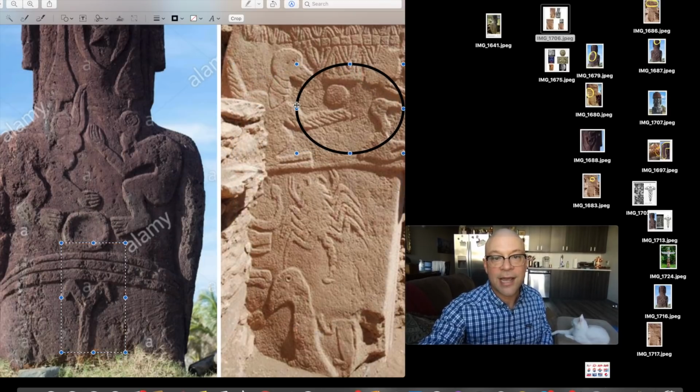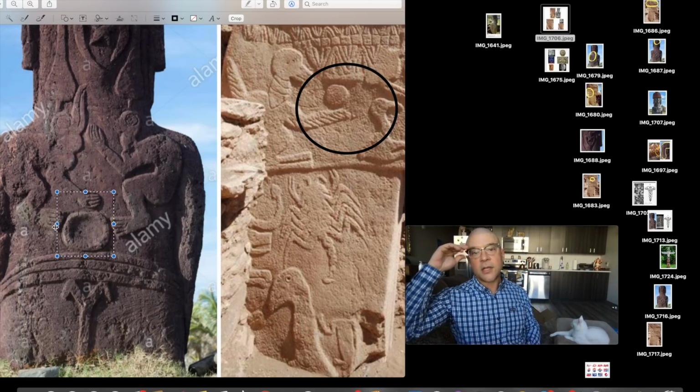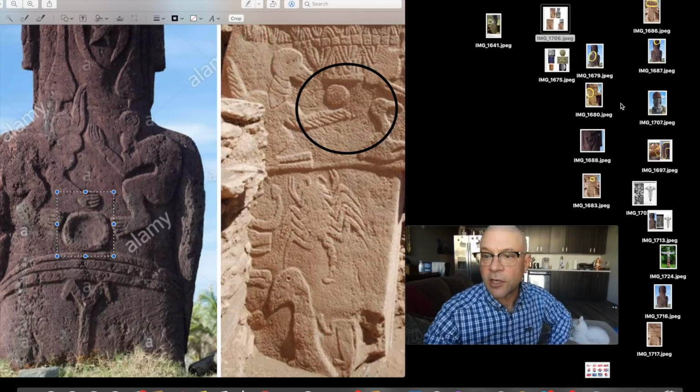What is that? Oh, it's our old friend, the sun disk, right? What do we find here? Above the crease, dead center. What is that? It's our old friend, the sun disk. All right, so that's four. That's four similarities. Let's move on.